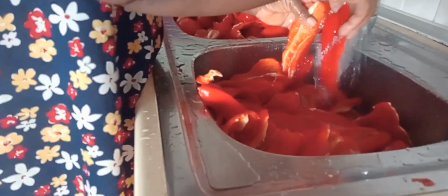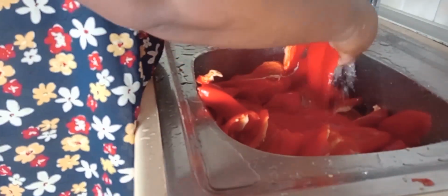So I'm doing the bell pepper now. I'm rinsing the bell pepper.